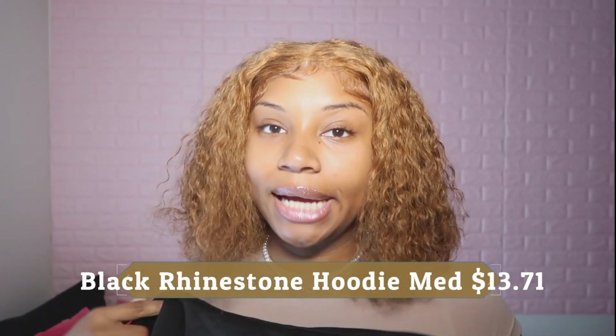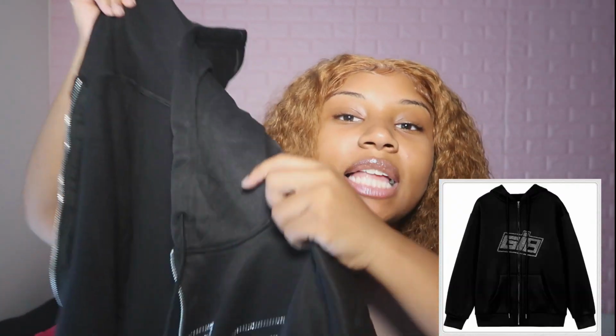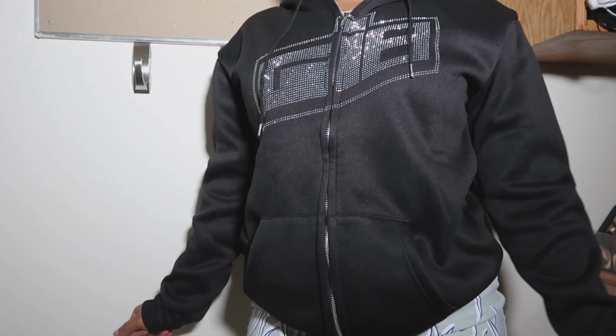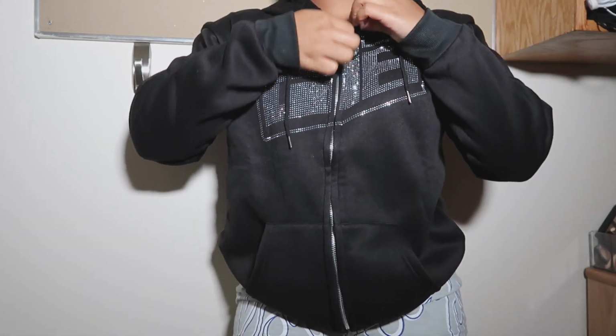It's giving. Okay, next up I have a zip up jacket, and it is black again, and this is what she looks like. It has super cute rhinestones on it as well. I didn't zip this up, but you'll see in the try on haul. I would say that this material is not the best. It doesn't give what the sweatpants give at all. You can tell that this is a cheaper material, a cheaper sweatshirt material. I don't actually really like it.